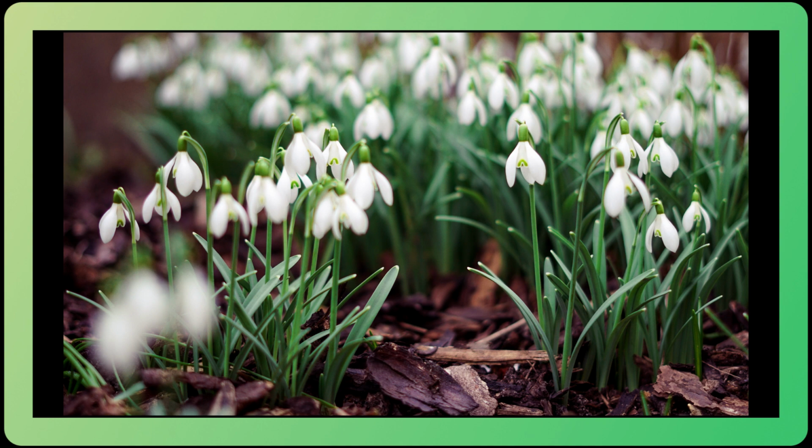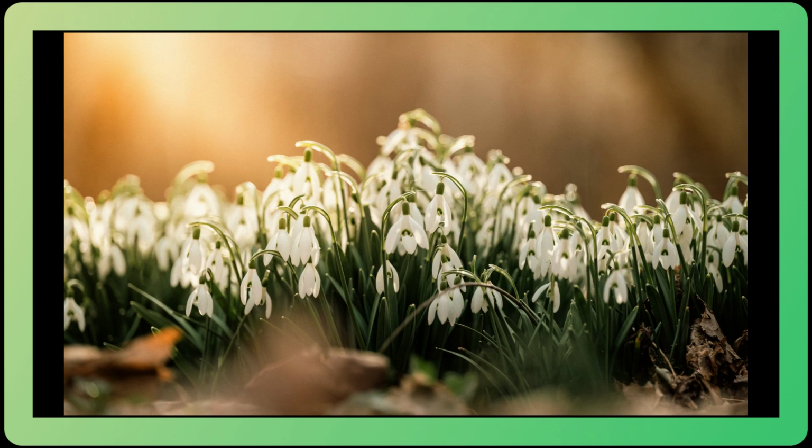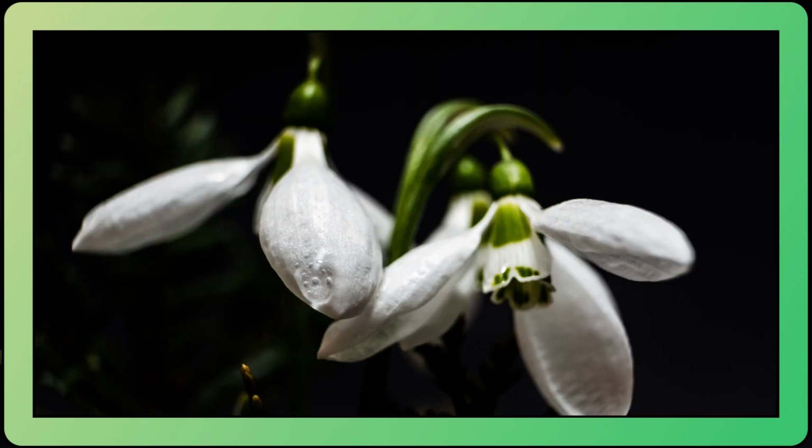These delicate beauties, with their bell-shaped white petals delicately tinged with green, bring a sense of hope and renewal after the long, cold months. Snowdrops are early bloomers, often appearing even before the snow has completely melted. Their ability to thrive in chilly conditions adds to their allure, symbolizing resilience and optimism in the face of adversity.